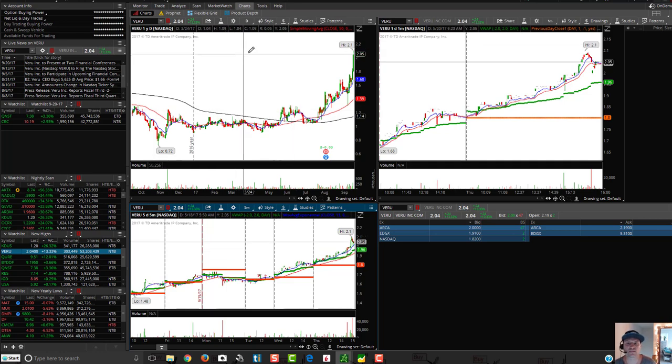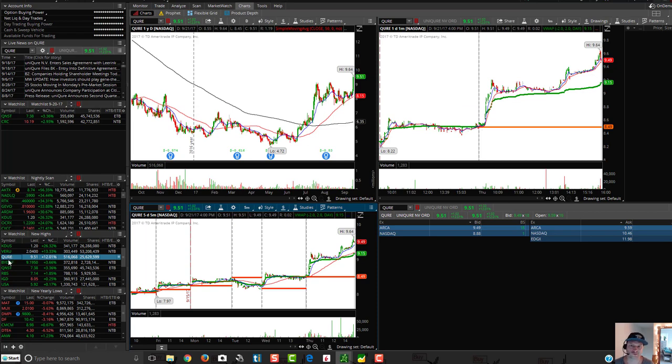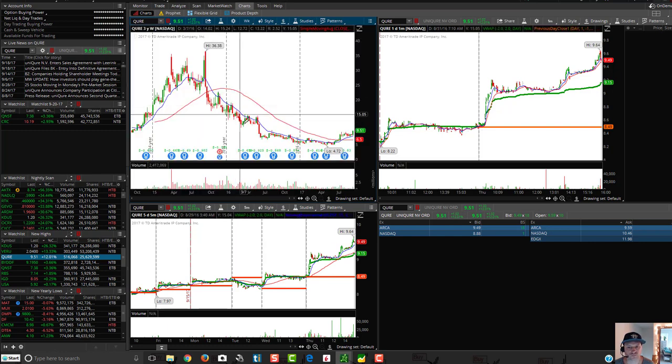So now I'm just trying to see ones that might be a good short or a good continuation up if I like a pattern. That was a breakout. Let's see here. Yeah, it's breaking out.